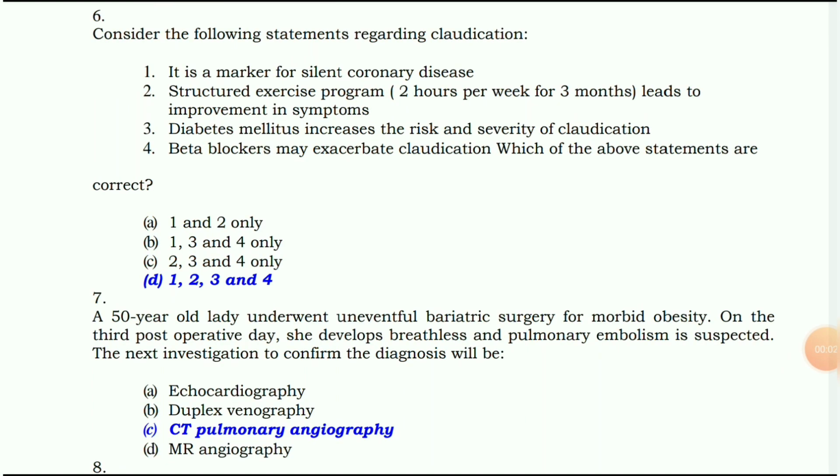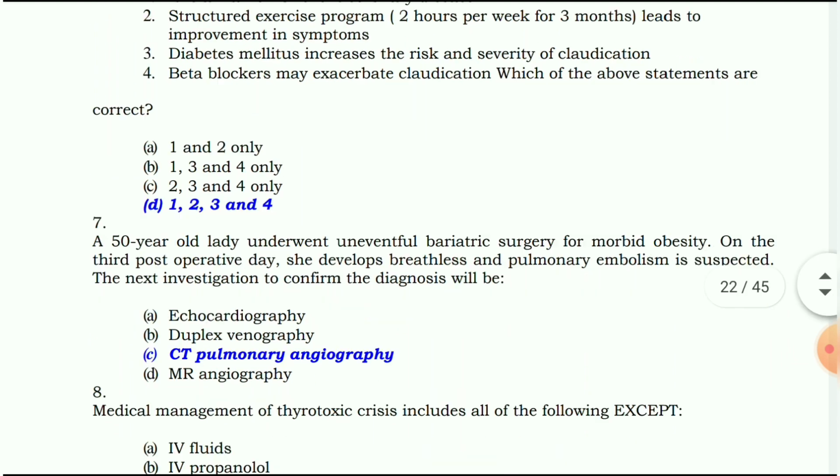Next question, consider the following statements regarding claudication. It is a marker for silent coronary disease. Structured exercise program 2 hours per week for 3 months leads to improvement in symptoms. Diabetes mellitus increases the risk and severity of claudication, and beta blockers may exacerbate claudication. These all 4 options are correct and true regarding claudication.